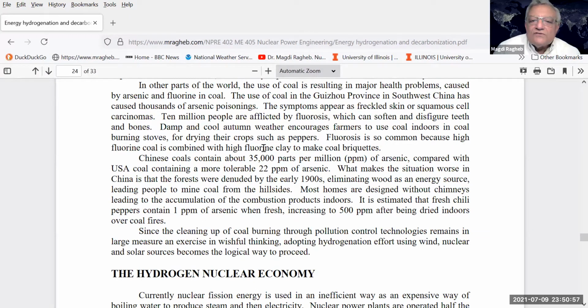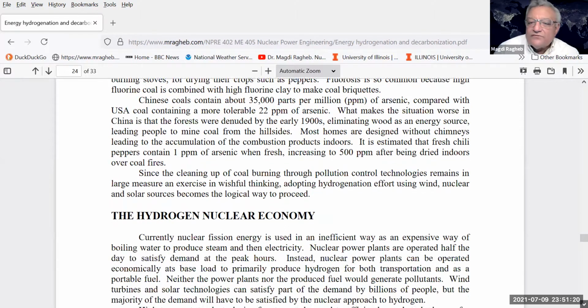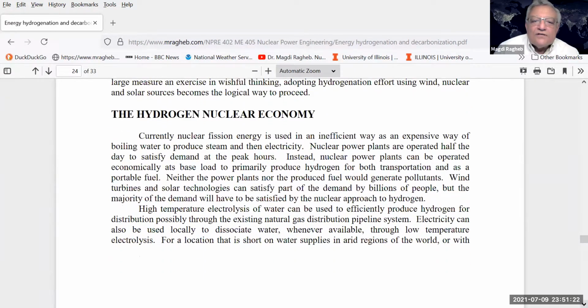Chinese coal contains 35,000 parts per million of arsenic, which is poisonous, compared with United States coal that contains only 22 parts per million of arsenic. Since the cleaning up of coal burning through pollution control technology remains in large measure an exercise in wishful thinking, some people think so, adopting hydrogenation becomes a must for our future in general.